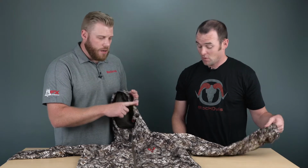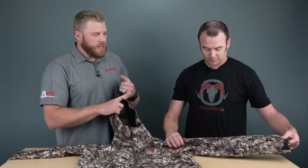Last but not least, we get to the Mac Daddy of the lineup, probably my overall favorite piece, the do-it-all, most featureful piece of the lineup. This is the Venture jacket. It's a fully waterproof, fully windproof, insulated jacket with a hood. So it's the best of all worlds. You're getting that windproof, waterproof, but then you're also getting some insulation.